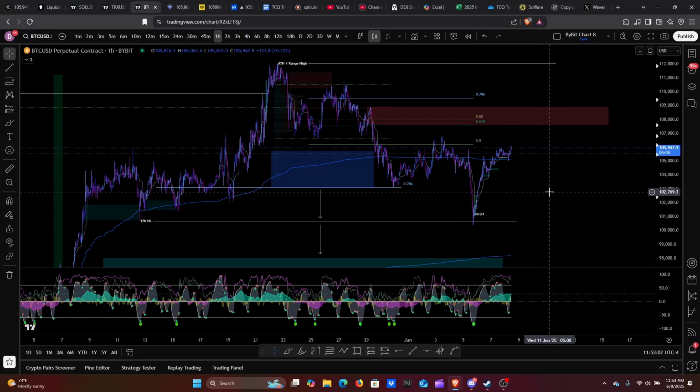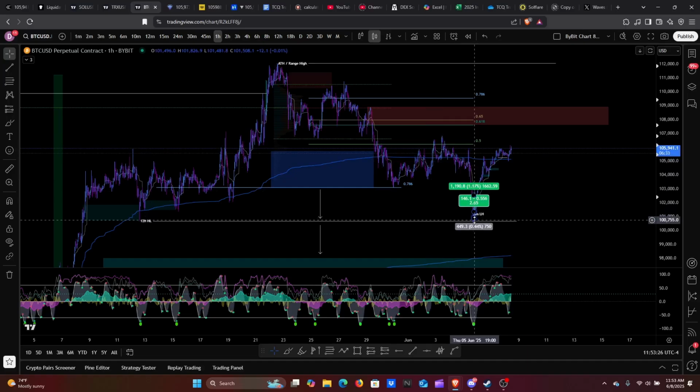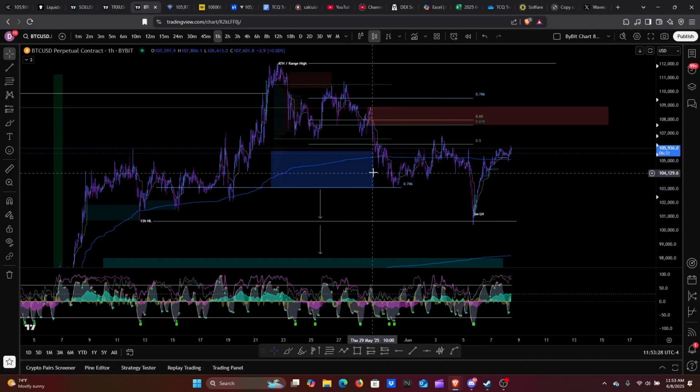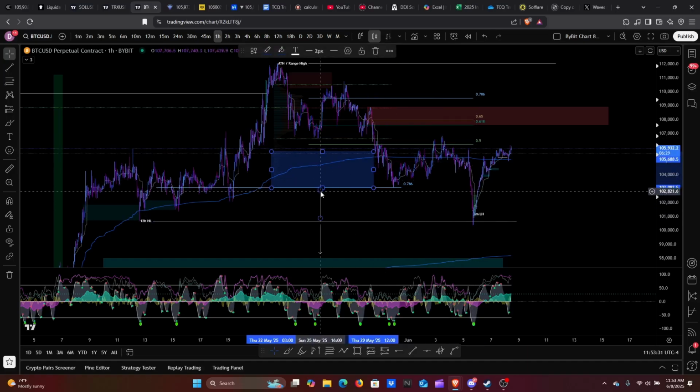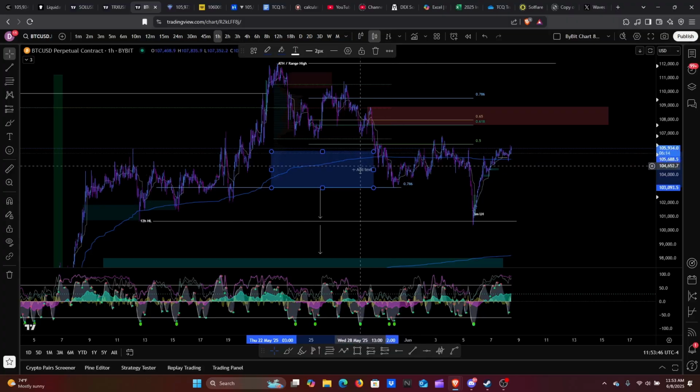Alright, let's talk about Bitcoin here. So since my last video, we did end up getting a move to the downside, losing this first zone of support that I marked out. The arrow played out, and we got a move down to basically take out all the liquidity from these lows. The idea was there was a lot of confluence for support in this area, a lot of different support zones coming in around this general zone, so I just put a big box around all of it.